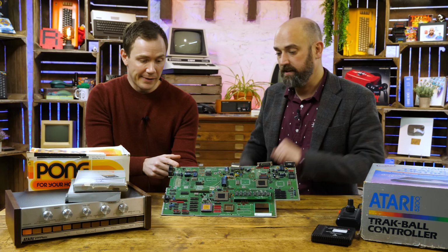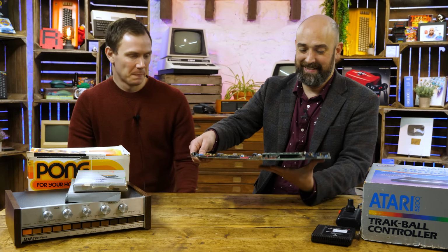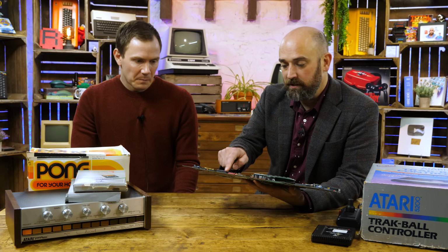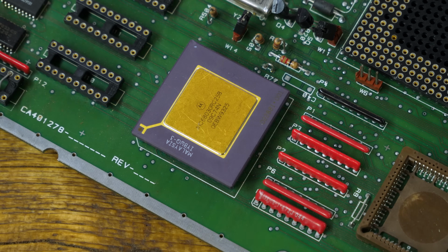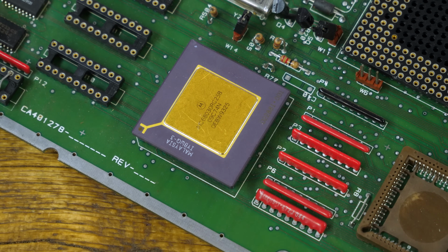Wow, this is a rare piece indeed. I'm going to have to hold it. Go on. So okay, we've got the Motorola 030 CPU up here, is that what that is? Or would that have been here? Yeah, so these big sockets are where the custom ASICs would have gone.